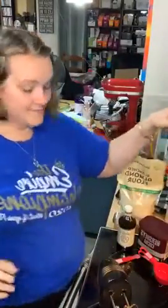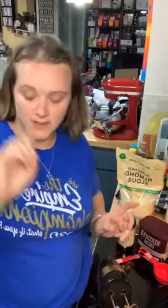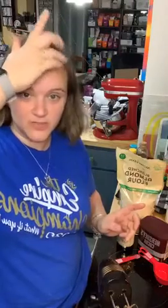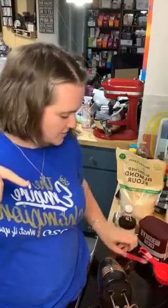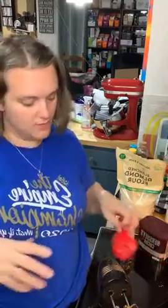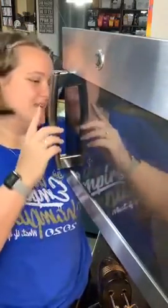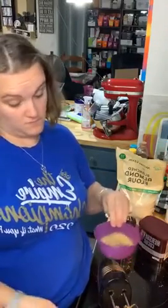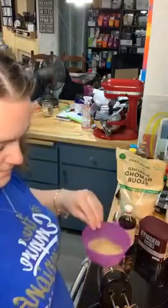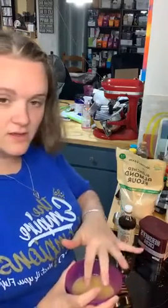And then I decided that I'm also going to, so what do you guys think? Should we add some Lily's chocolate chips or should we add some walnuts? Do you like your brownies nutty or do you like your brownies chocolatey? Maybe it's not a question of either or. Maybe it's a question of and. What do you think?